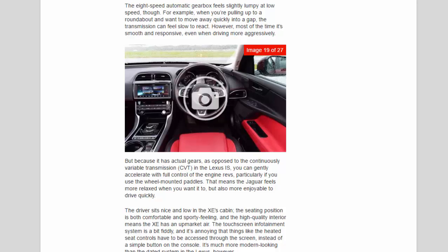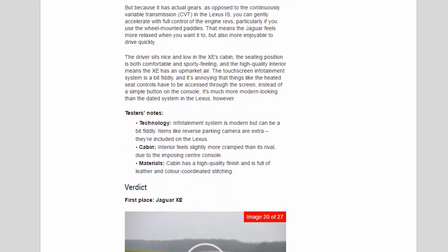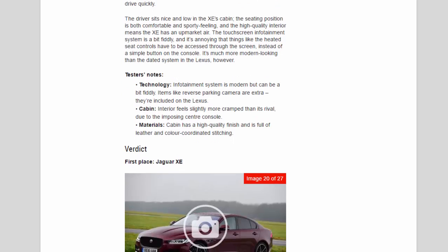The driver sits nice and low in the XE's cabin, the seating position is both comfortable and sporty feeling, and the high-quality interior means the XE has an upmarket air. The touchscreen infotainment system is a bit fiddly, and it's annoying that things like the heated seat controls have to be accessed through the screen, instead of a simple button on the console. It's much more modern looking than the dated system in the Lexus, however.